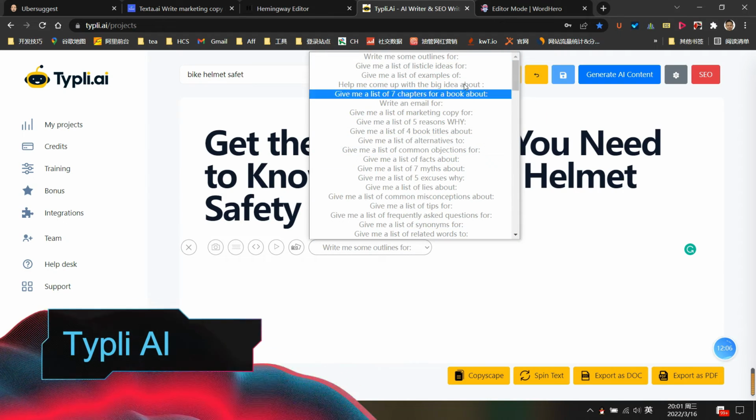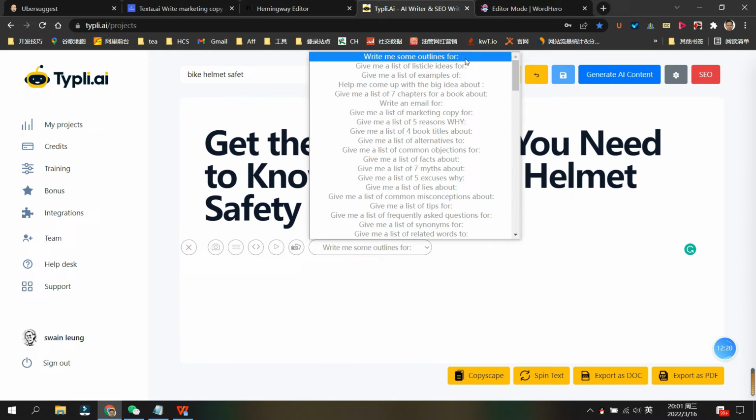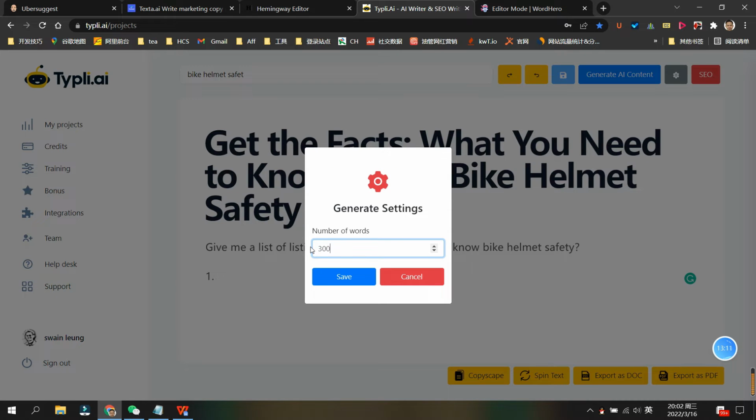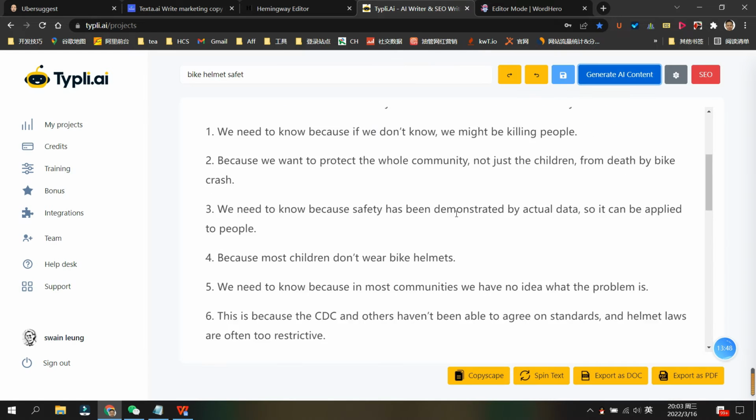And the next AI writer is Typli AI. It is similar to WordHero AI. We need to tell AI where and what to write. You get nothing if you don't highlight anything. Write more. You can address your writing purpose in a new paragraph. And the best thing is, you can control the output word quantity. The output is at least 50 words, here we test 500 words output.